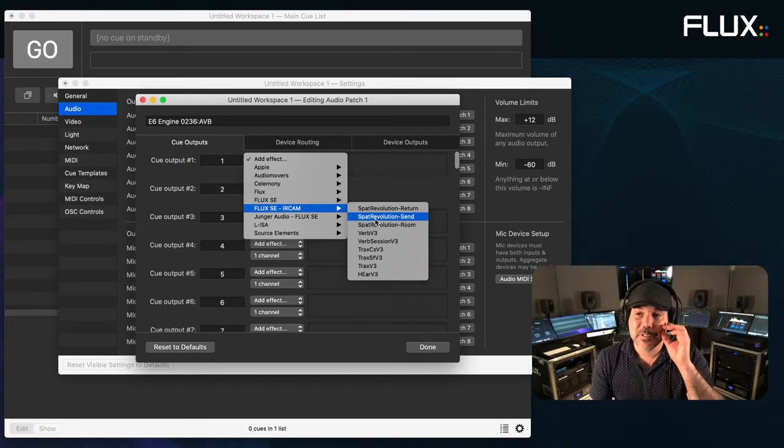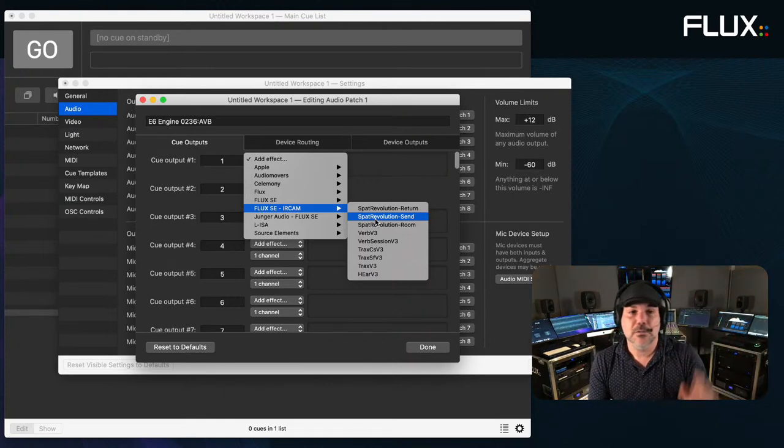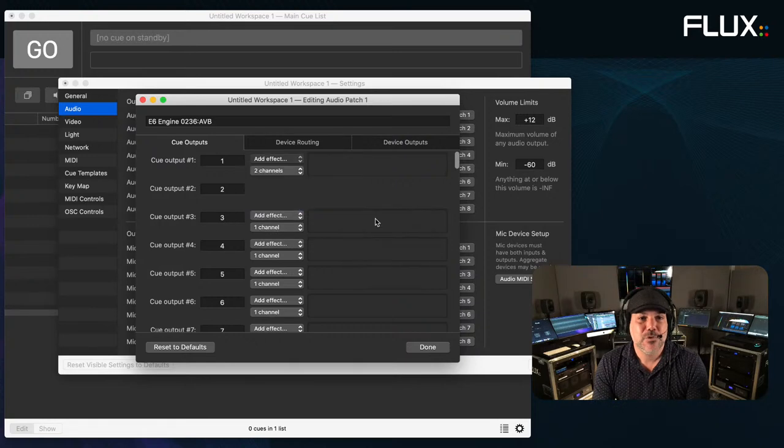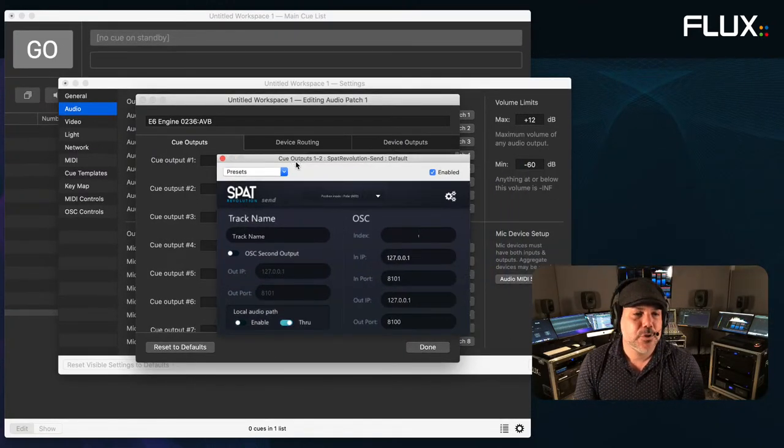a plugin that we've been using for integration of Logic, Pro Tools, Reaper and all the other DAWs on the planet. And I'm just going to stick one there. And here we are. Here's our little SPAT Revolution plugin. We're not going to do much with that one. We're basically just going to engage local audio path. And that will be it, okay?